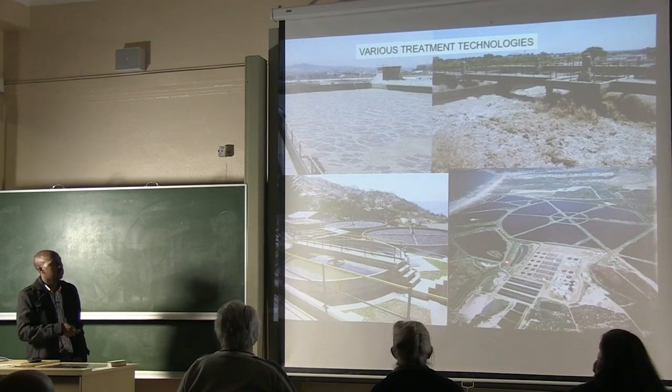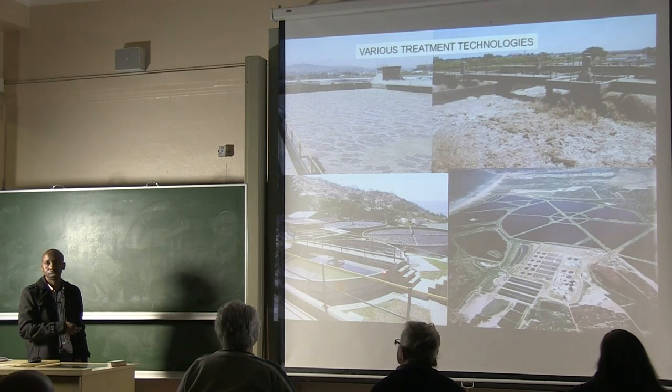That's actually where our wastewater goes from the Mozambique side. It goes to Cape Flats.